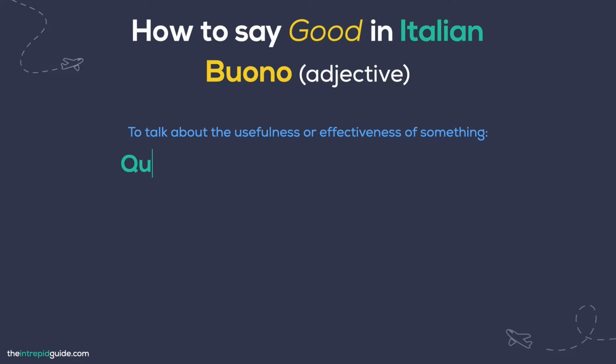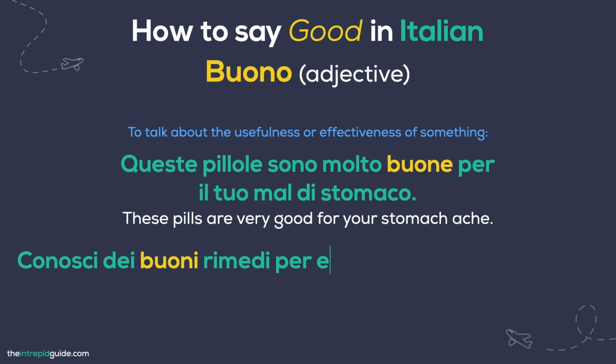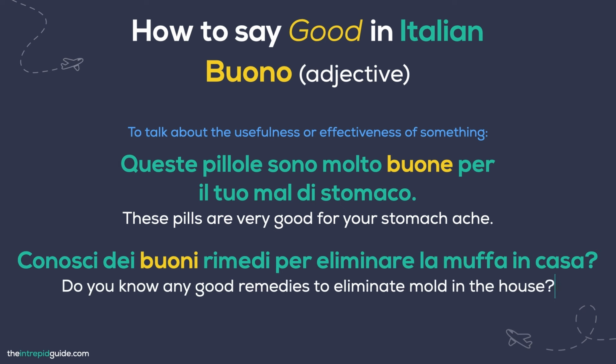You can use it to talk about usefulness or effectiveness of something. For example, Queste pillole sono molto buone per il tuo mal di stomaco. These pills are very good for your stomach ache. Conosci dei buoni rimedi per eliminare la muffa in casa? Do you know any good remedies to eliminate mold in the house?